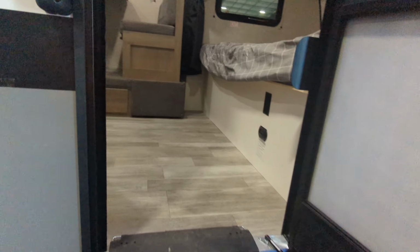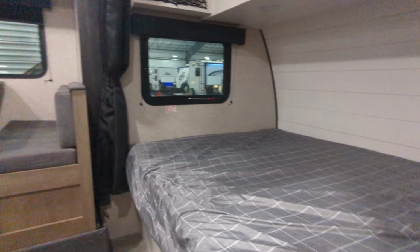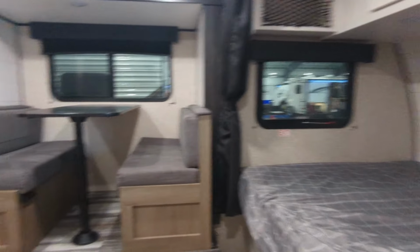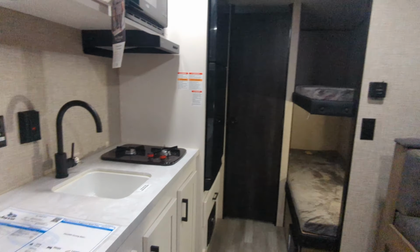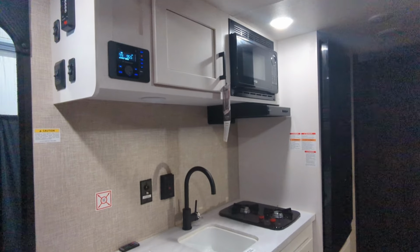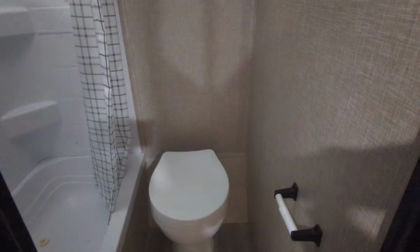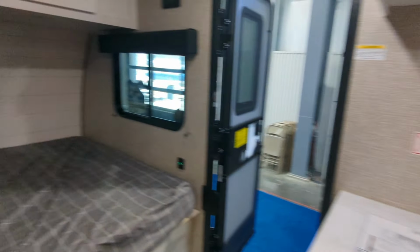Well, this is a smaller version. There's your bed as soon as you come in. Table, bunk beds, kitchen. And I guess this is your bathroom. Yep. All right. Well, let's head on out. It's a small one.